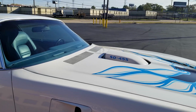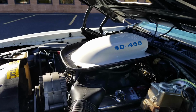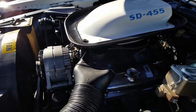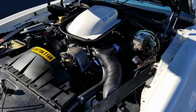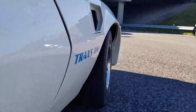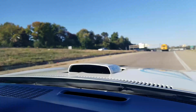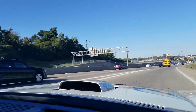The Trans Am would continue to reign supreme as a top model, and in 1971, Pontiac offered their sports car model with a stout 455 cubic inch V8 for the first time, with Trans Am receiving a high output version through 1972. In 1973 and 74, the Trans Am would be offered in a special 455 version called the Super Duty 455, or SD 455.